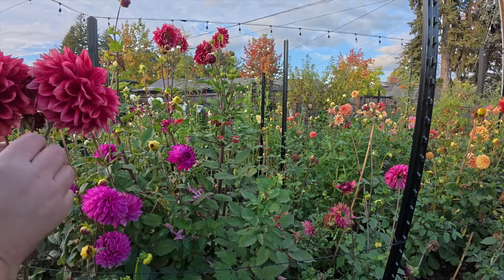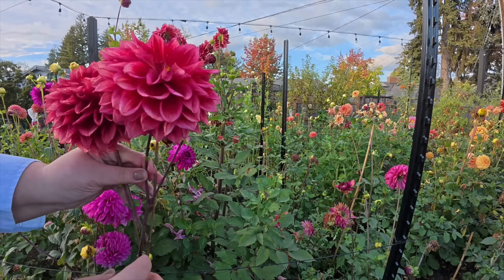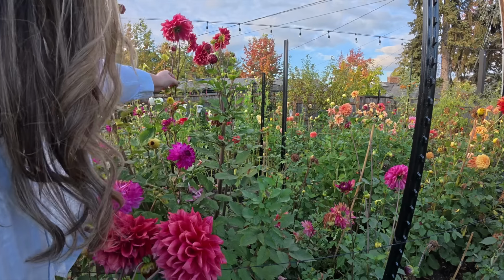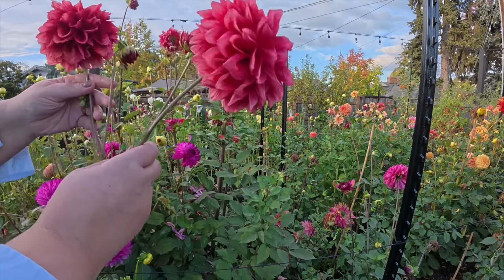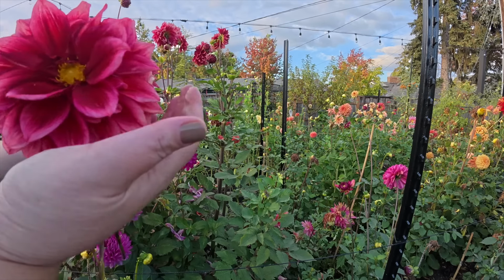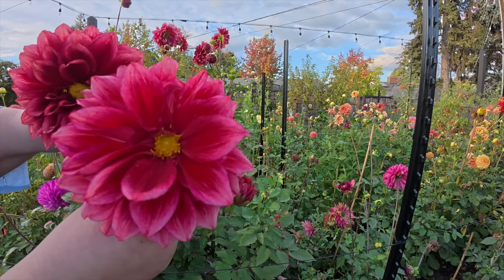If you're gonna put this in your landscape, I highly recommend you stake it at the time of planting so you don't have any problems with it. But it's very sturdy, so I honestly don't think you would. I just wanna cut all of these because they're so, so beautiful. So if you're looking for a red, but you don't want a bright red, but you wanna have some sort of red in your garden or in your cut flower, I would highly, highly recommend this one.